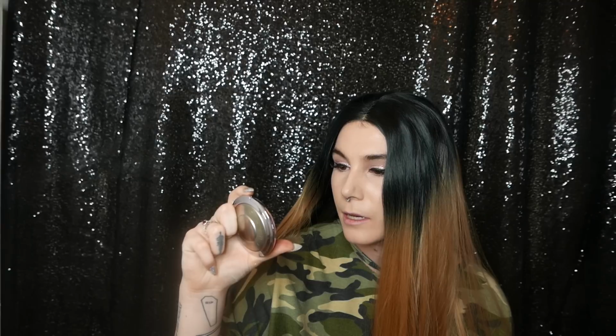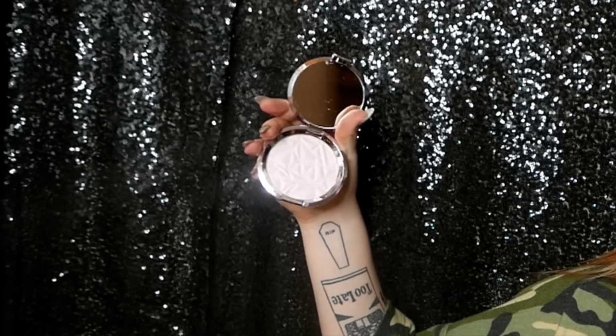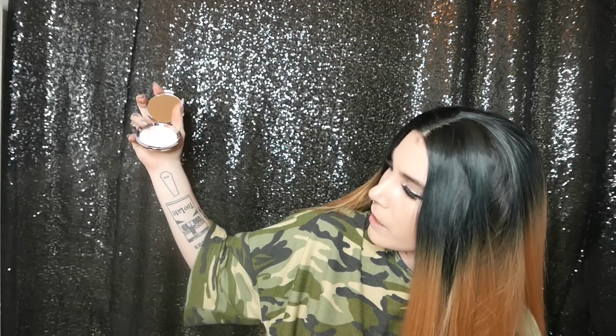Becca. So this is the Shimmering Skin Perfector Pressed Highlighter, and I got it in Prismatic Amethyst. It's very pinky and duochrome, because it looks like pink and white to me.